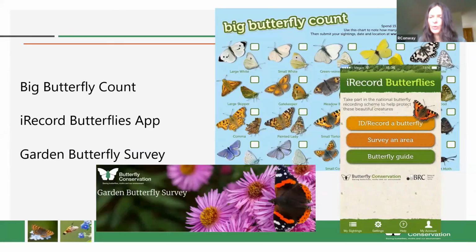So if you want to go and do some recording as well to see what's in your grounds, this is a beginner's entry sort of recording scheme. The Big Butterfly Count is coming out at the end of July. There's an app you can download onto your phone, or you can use this ID sheet. There's the iRecord Butterflies app you can put onto your phone, or again, you can look that up and make an account online via your PC or laptop.